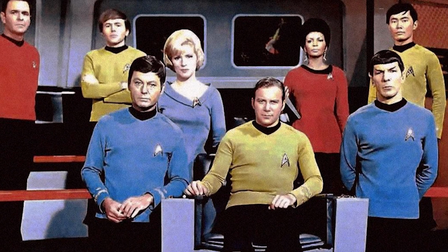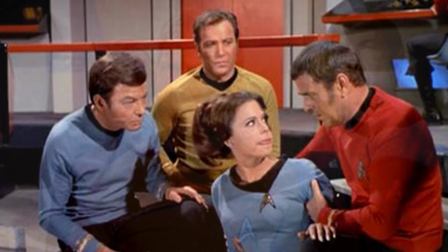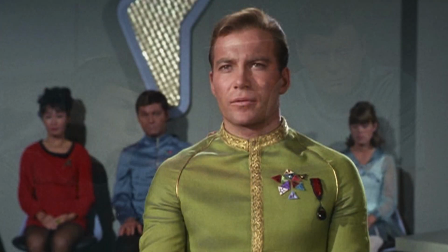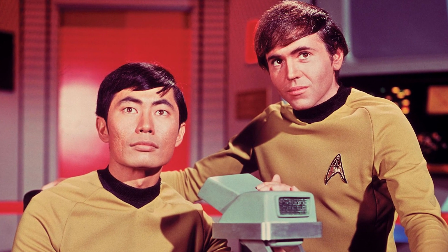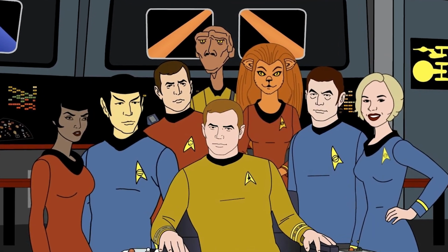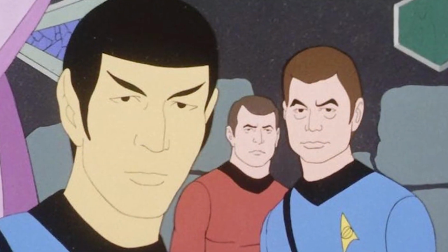Star Trek the television series aired on NBC for 3 seasons from 1966 to 1969, totaling 79 episodes. After the series was canceled, Paramount sold reruns of the show into syndication all over America and in over 50 international markets, and that is where Star Trek began to find its audience. There was an animated series that aired for 22 episodes on Saturday mornings from 1973 to 1974.